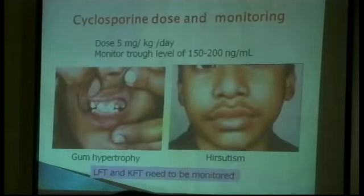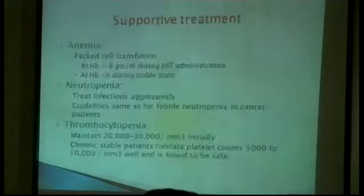So after ATG, we start with the cyclosporin. The dose is 5 mg per kg per day. We have to monitor the levels. It is the trough level we have to maintain around 150 to 200 nanogram per ml. The side effects which we see are gum hypertrophy and hirsutism. LFT and KFT need to be monitored, and obviously BP needs to be monitored, as it also leads to hypertension. Most gum hypertrophy is usually because of poor hygiene rather than cyclosporin.